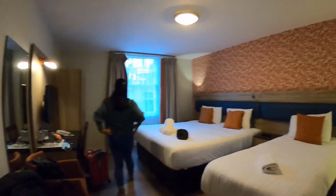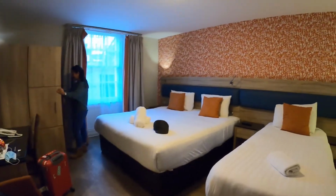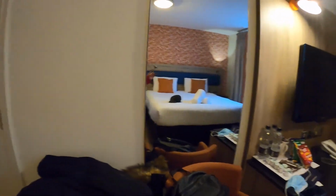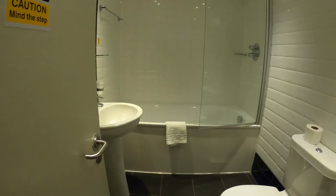So we checked into our hotel and lucky us, we've been upgraded to a family room instead of a double room, so hence it's bigger. So we have these complimentary drinks, tea, coffee. If you want to book in here, I'll put the link down below. Here's the toilet.